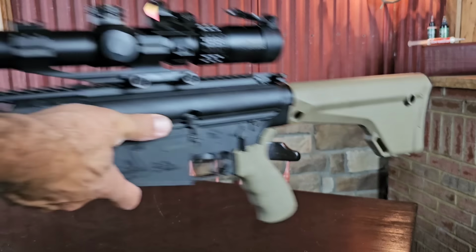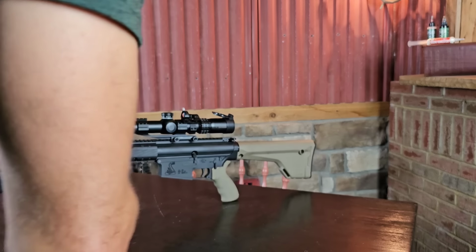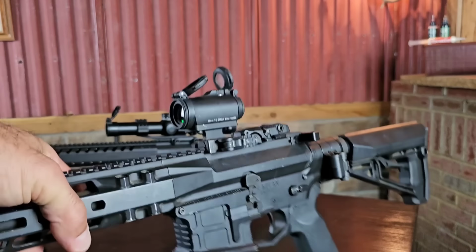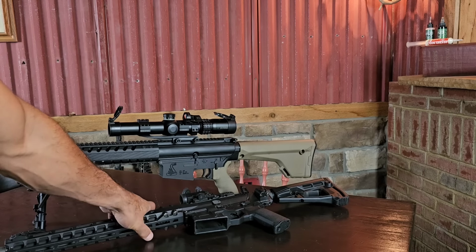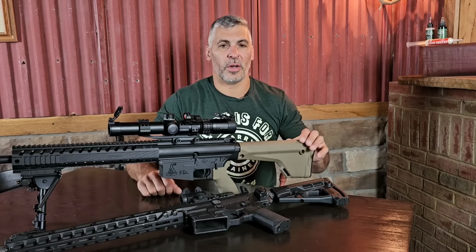I think it's time that we discuss what's better, an LPVO on top of your AR or a good quality red dot. Let's dig right in to which one is better, which one you need, and why. So have you thought about which you should put on top of your AR?